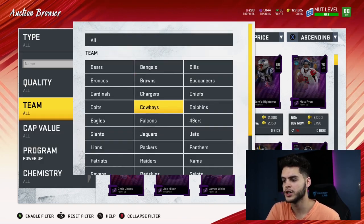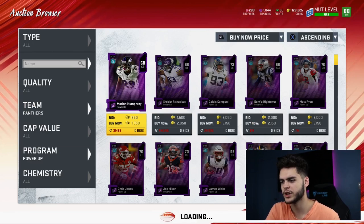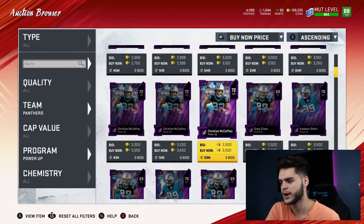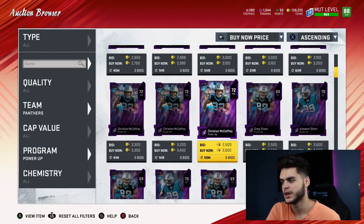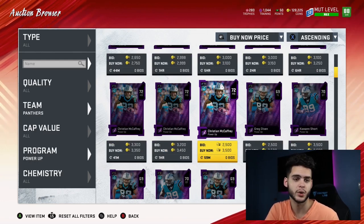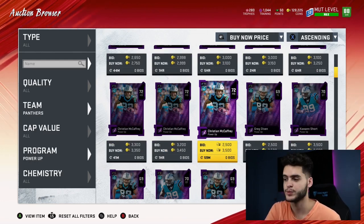A good example is Panthers running back Christian McCaffrey. This power-up was going for about 3 to 4K, right? A bunch of people had him. They dropped his Signature Series limited time card. His power-up went up to 30K. People sold him and made hundreds of thousands of coins selling him. And then a day later, he was back down to 3K.